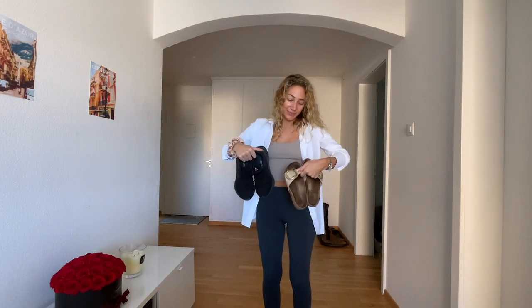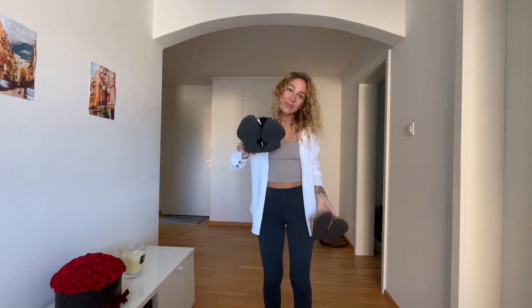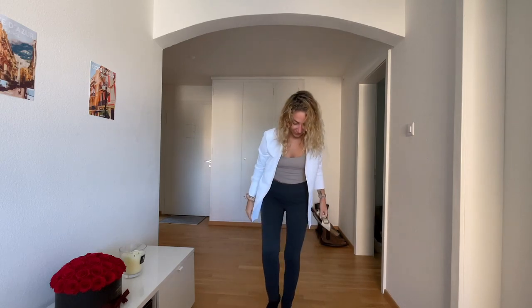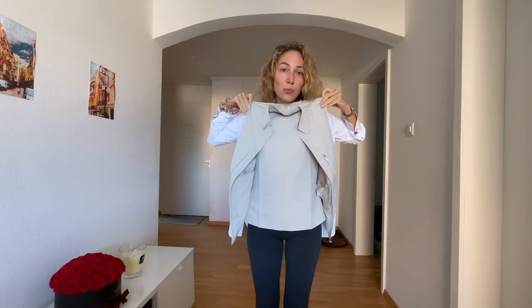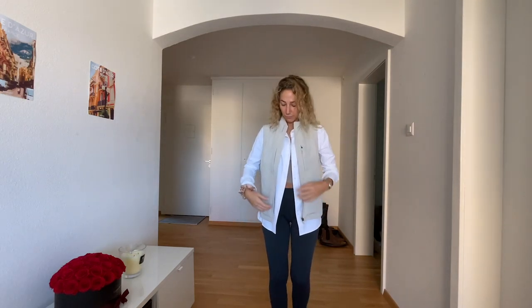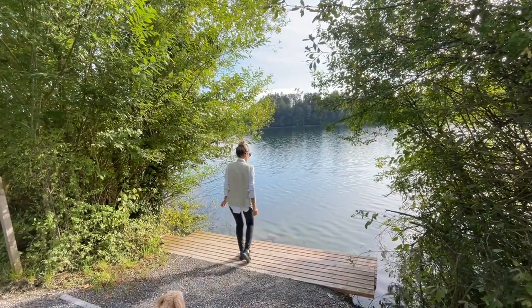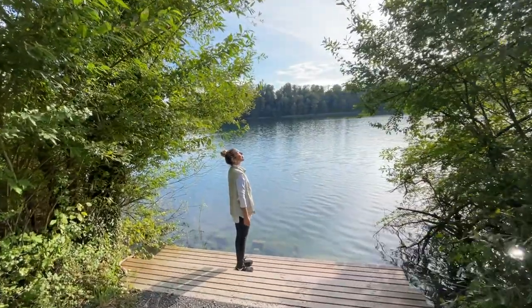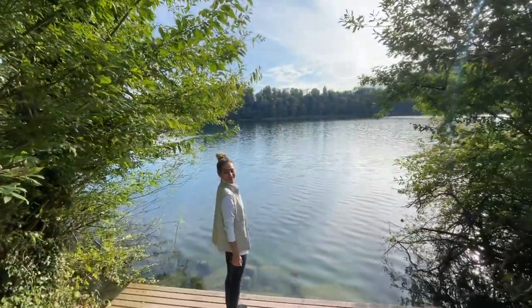For the shoes, I'll pack a pair of sneakers as well as my sandals, though I'll wear the sneakers right away. I recently bought this vest, which I first saw years ago, and I now finally wanted to test. The vest has 16 different pockets where I can store my personal items, and it still keeps a nice shape.